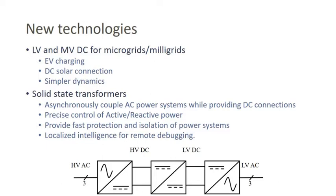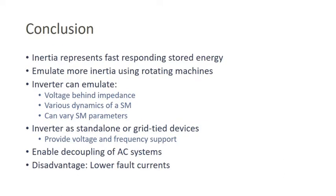You have tap points for your DC, so you can incorporate DC within neighborhoods and microgrids, milligrids, and all that fun stuff. You can now very precisely control the active and reactive power transfer from one side to the other. You can also implement your fast protection, so you don't need to worry about slow protection. You can isolate a neighborhood fairly quickly, and again, deal with it. And you've got the localized intelligence to help out.